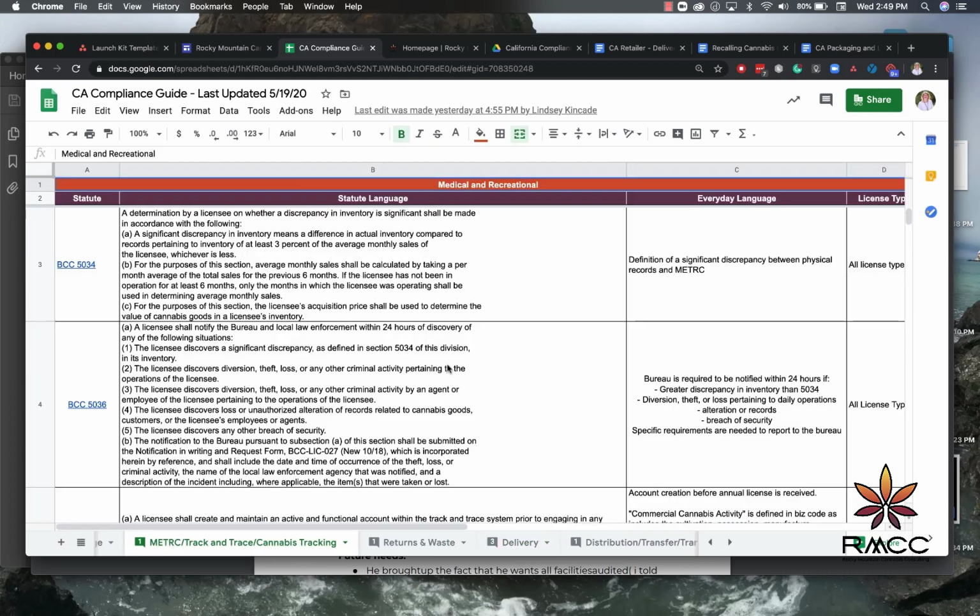We also have a color key in here, so anything that is recently updated will be light green, anything that is amended will be light yellow, and anything that is recently removed will be light red. And we do remove these colors about 90 days after they've been implemented into the document, which again is near live time in reporting and amending these documents.